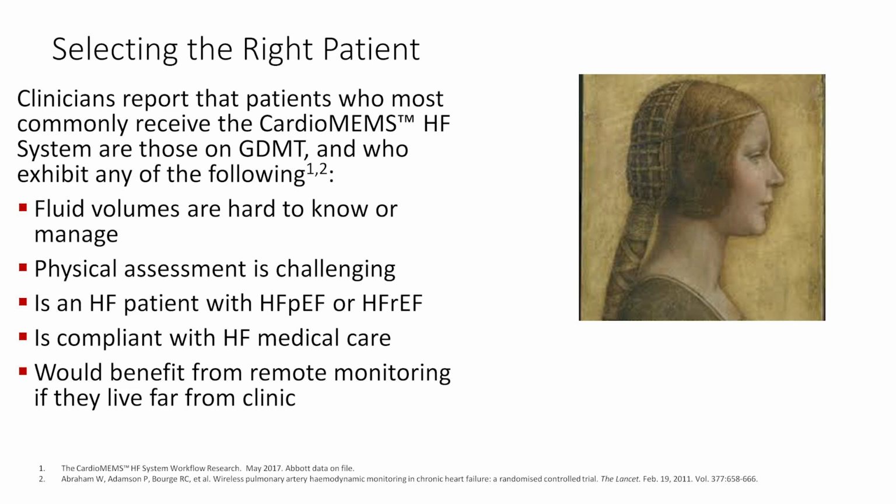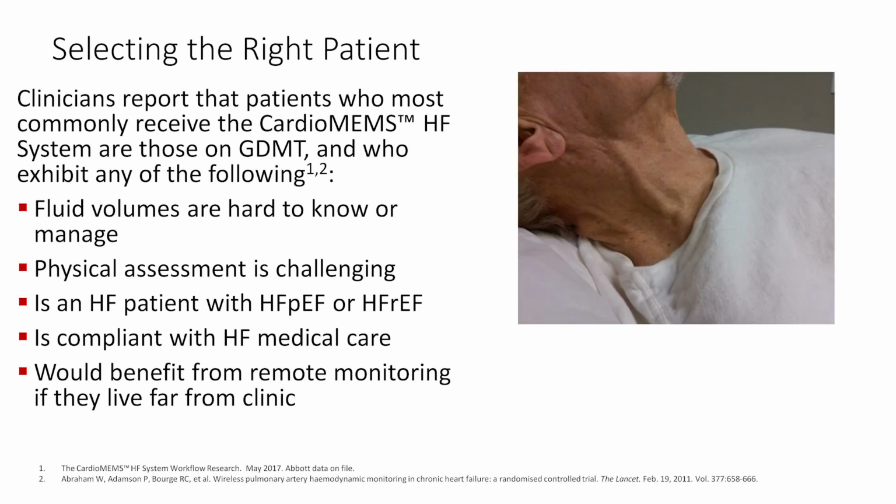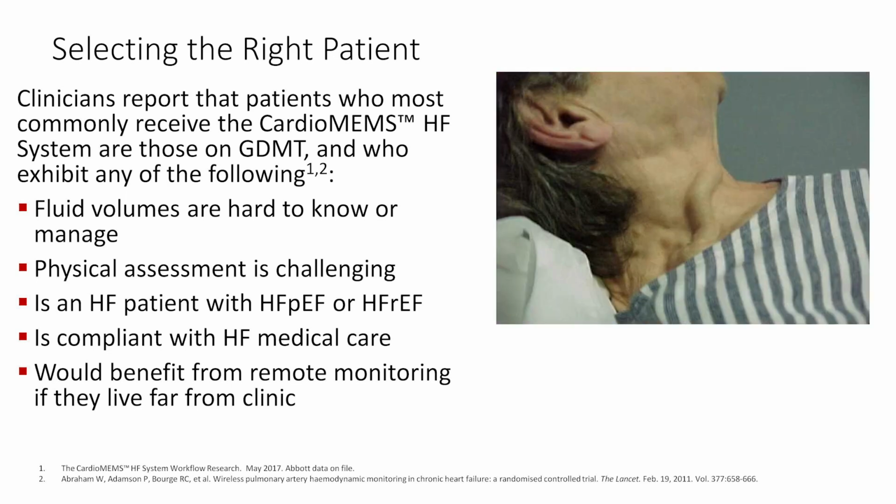So who's the right patient? Well, a patient whose fluid volumes are hard to know or manage. Physical assessment is challenging. I wish all of my patients had beautiful swan-like necks like this lady. This was a patient of mine. I mean, you can't miss this one, right? Yeah, or this lady. This is really one of my patients.